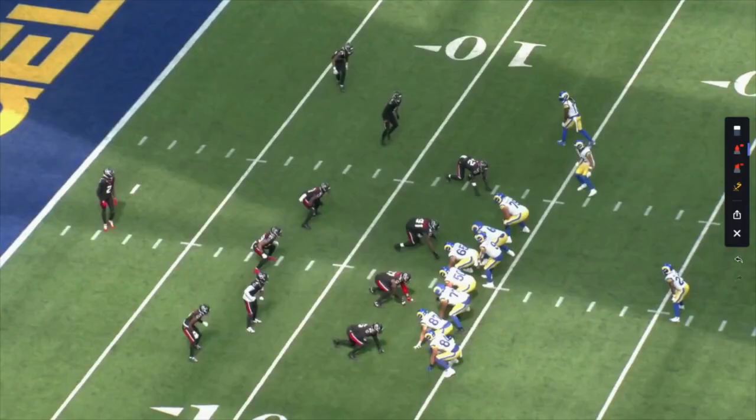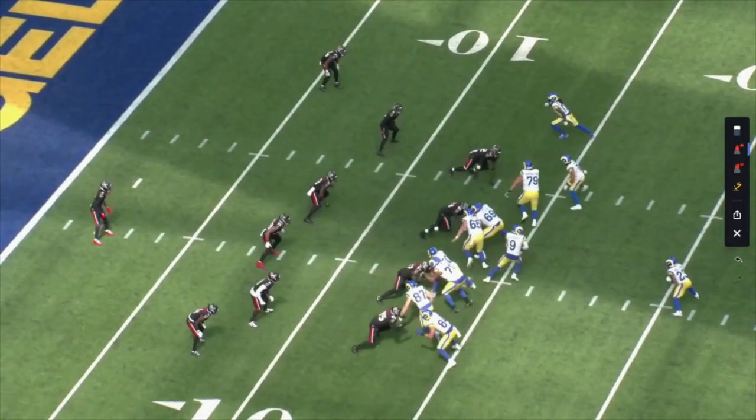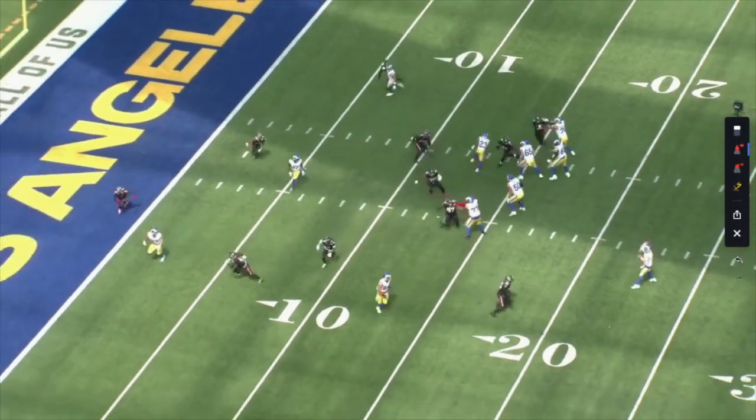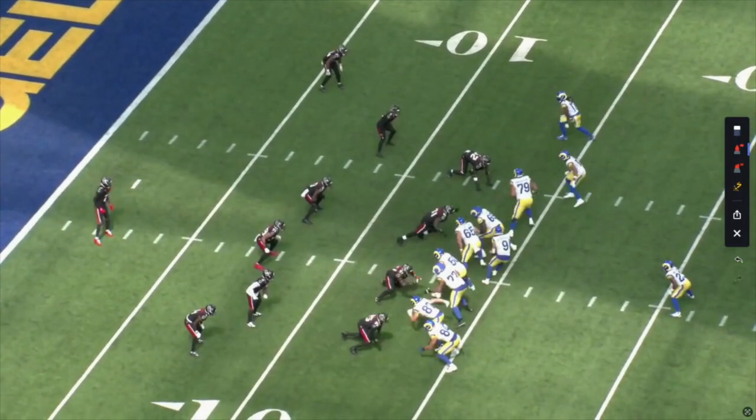Okay, how are we going to do this? It's copycat league. The Rams ran this a couple weeks ago. Did they steal it from the Packers? Did the Packers steal it from them? Different design completely, but the inside guy is going to release. He's going to step down.